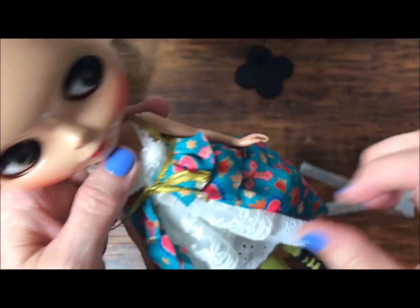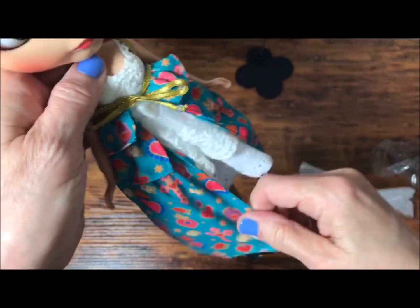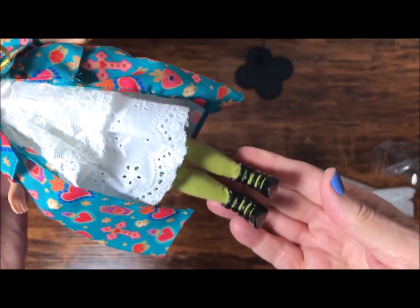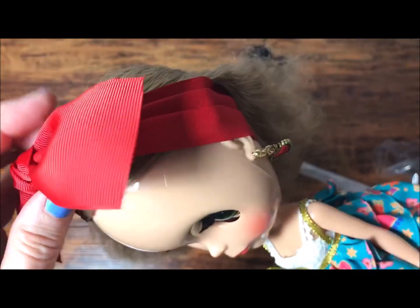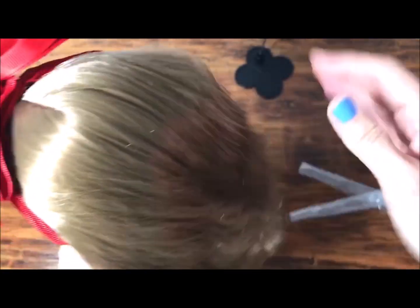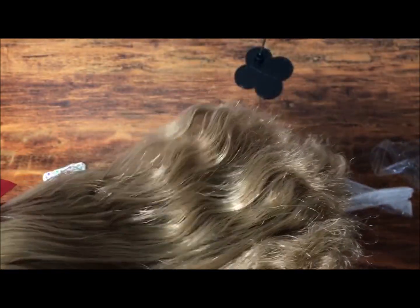So, not the best dress for this little overdress, whatever this thing is called. But you can see the shoes on her. This little barrette, this little headband, it's a little on the loose side. I really like how her earrings look. Here is her hair. Like I said, all I did was give it a good comb. That made a big difference, but I definitely will be spaing this.